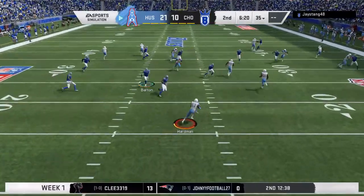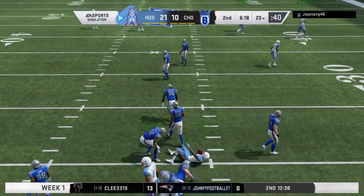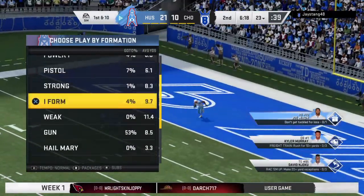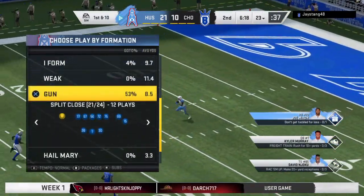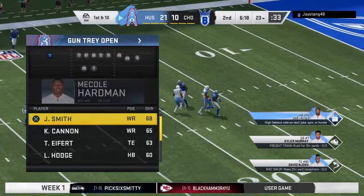That'll be taken in the end zone. And he'll get across the 20 before he's brought down at about the 23-yard line. They'll take over. First down and 10 at their own 23-yard line.